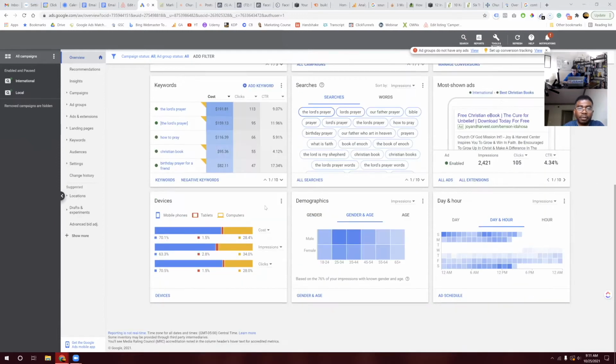And most of the people who are coming to your site are on mobile. So you see over here, you got mobile phones. So this looks like about 70% of all the traffic is mobile, and another 29% ish looks to be computers, and a very small fraction is tablets, and that's normal. Nobody really uses tablets.